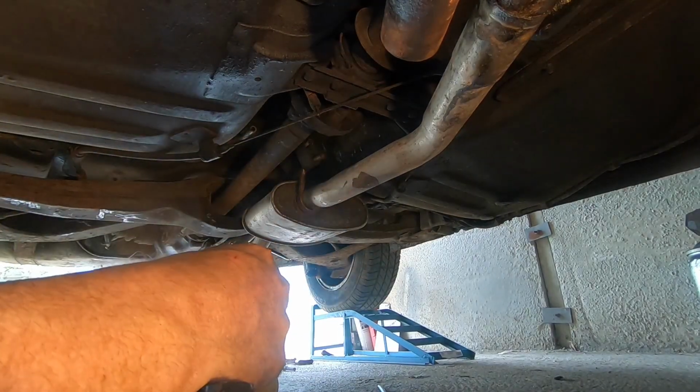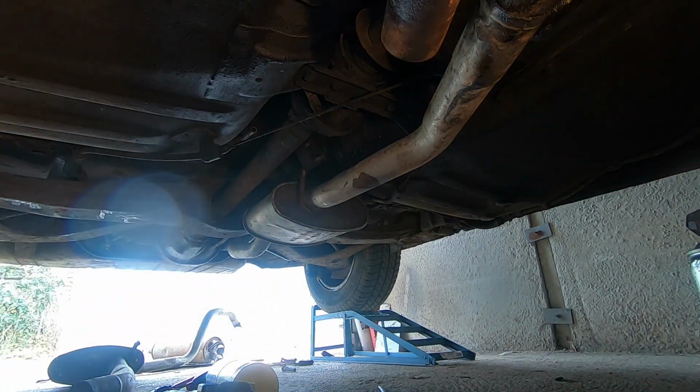Maybe possibly it even needs a new back box. The back box looks a bit peppered. It doesn't look like it's got very much life in it. But we'll have a look at that.